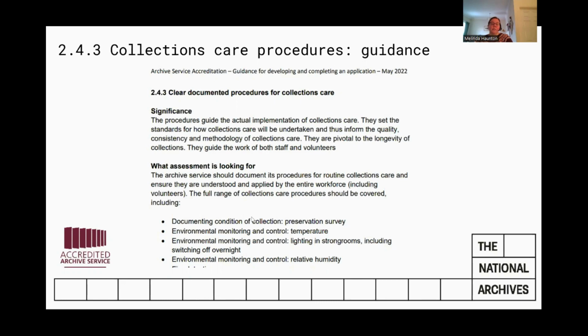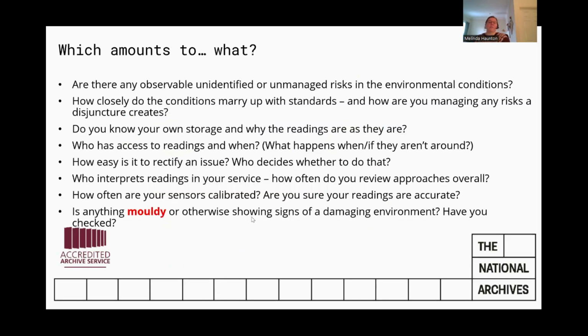And under that list of what assessment is looking for, the bullet points go way off the end of this slide, but you can see when we talk about environmental monitoring control, we do ask specifically about temperature, lighting, and relative humidity. Lighting, again, is one of those things that very often is essentially an on-off question. Temperature and relative humidity can be a lot more complex. So that's what's written down in accreditation, which you could have looked up before this seminar, and maybe you have. So what I want to talk about now is, what does that actually amount to? What would I or any accreditation assessor be thinking about when looking at the answers to those few questions in the application, and about collection care procedures in general?